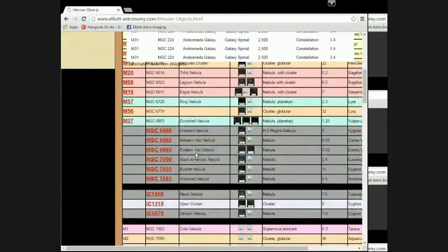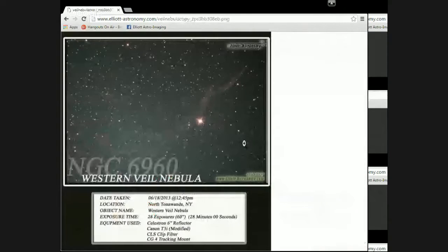The Western Veil, as I was talking about before, this is the Western Veil that I took back in 2013. Actually coming pretty close to the 3-year anniversary of when I last got it. So pretty close. I took this with my Celestron 6-inch reflector, and I used the Canon T3i modified with a CLS clip filter and also the CG4 tracking mount, which I no longer have.